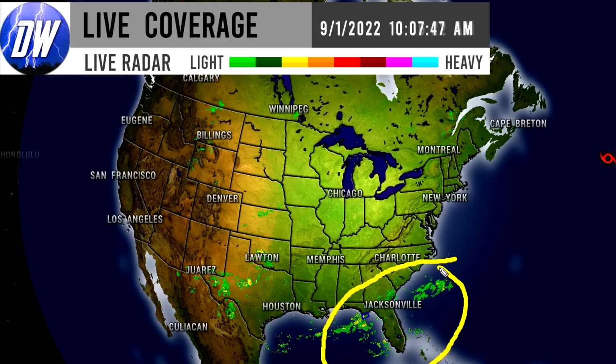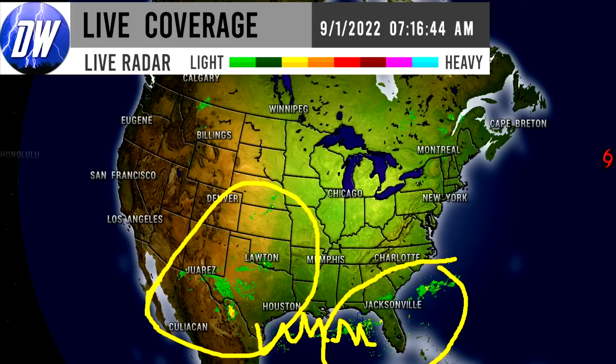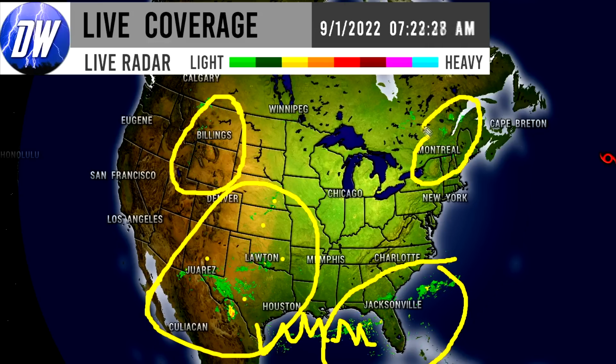We do have some storminess there in the southeast, as well as in the Gulf of Mexico that is kind of associated with that area impacting the southeast. We see the south central United States dealing with some storminess down there as well. New Mexico, Texas, Oklahoma, Kansas, even into Nebraska, we have some of that storminess ongoing. And then we have some showery activity here in the Rockies and a little bit of some showery activity here in the northeastern United States.